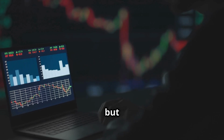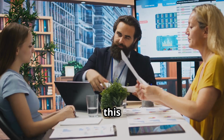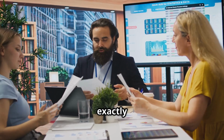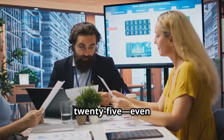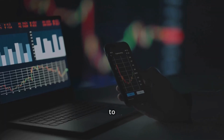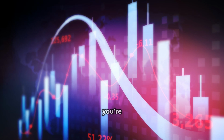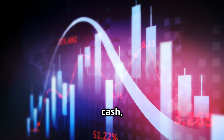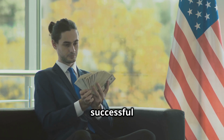Want to start investing but feel lost in all the stock market jargon? You're not alone. In this step-by-step guide, I'll show you exactly how to invest in stocks the right way in 2025, even if you have zero experience. We'll break down everything from understanding basic terms to picking the right investments for you. Whether you're just starting out with a few bucks or you're ready to throw down some serious cash, this video will give you the tools and confidence you need to become a successful investor.